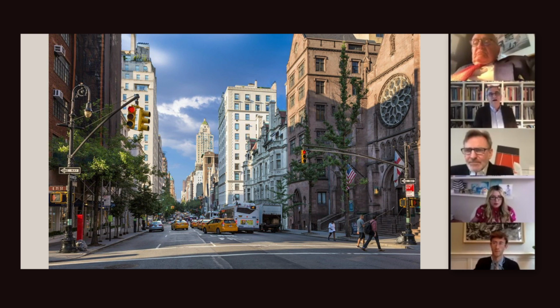Yeah. And the low buildings in particular allow a lot of light into the street late in the afternoon in a way that other streets that are all tall buildings don't quite as much.